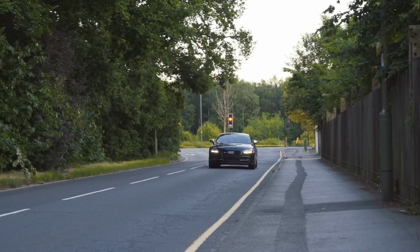That's the only thing with auto boxes, you don't have that flow. It's not immediate like with a manual. You probably haven't driven a manual in ages as well. No, I've been driving the manual M3 for so long.